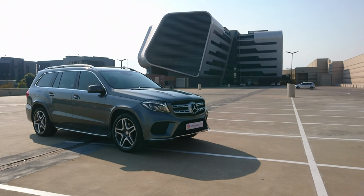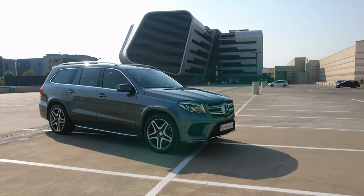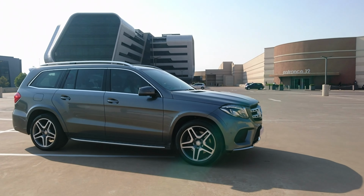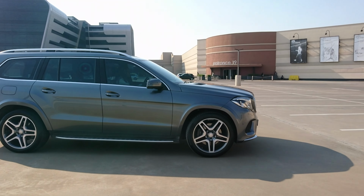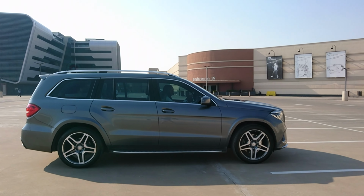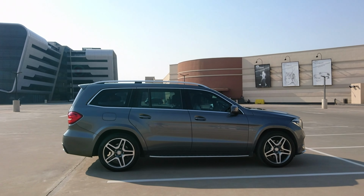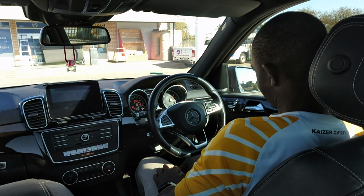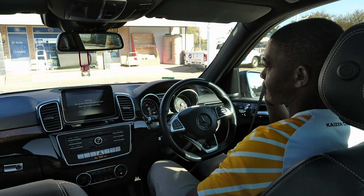And now let's take a short drive in our GLE Plus, and I'll tell you a couple more things about it while we're on the road. This is a pretty cool car. I just don't think it's worthy of the S status. I don't know if I've convinced you this far, but let's go for a short drive.